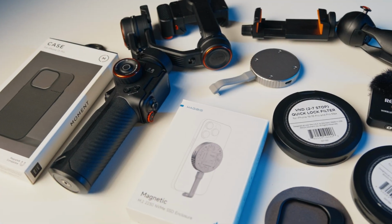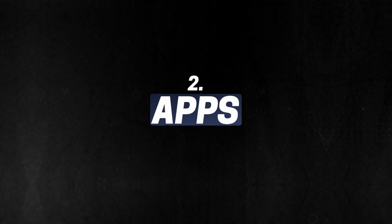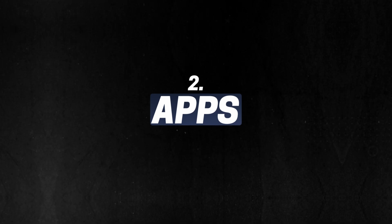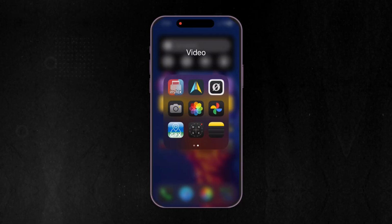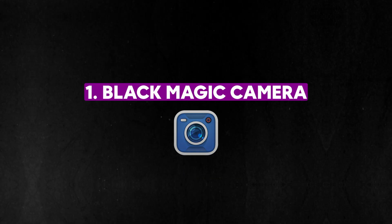Accessories are one part of the setup. The other is the apps you use. A few good apps can give you way more control over how your videos look and feel. Let's start with the one I use the most, the Blackmagic Camera app.